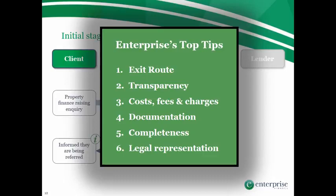That's a high-level overview of the key tips for a smooth process. Most of this can be done as part of your referral conversation, and 15 minutes discussing this at that stage can hugely impact the process. Let's see how and where.